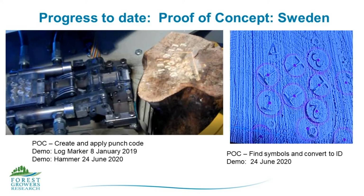The next short video clip shows a code being passed to the mechanical equipment and the code being stamped onto a log end. On the left-hand side, you will see the code symbols rotating to the new generated log ID.